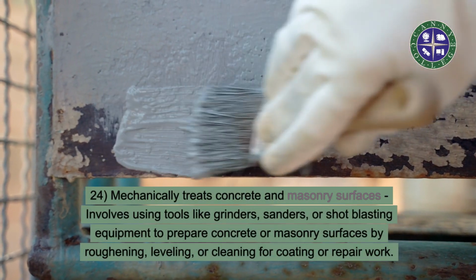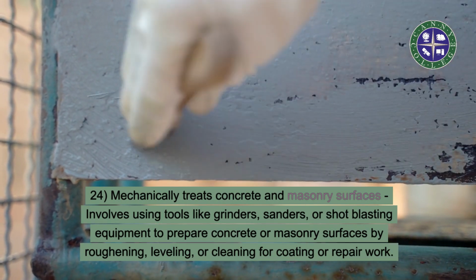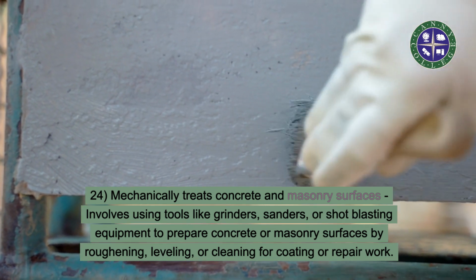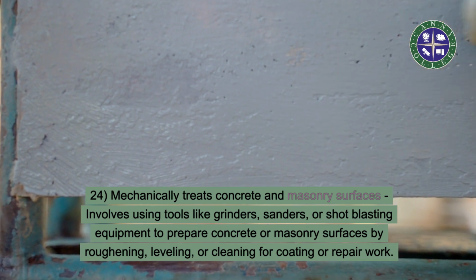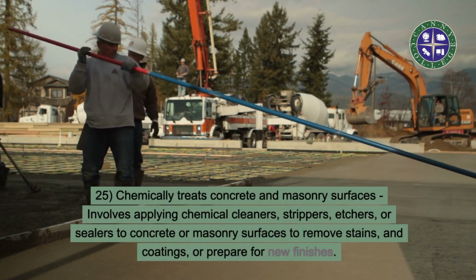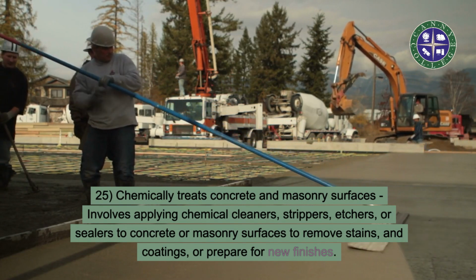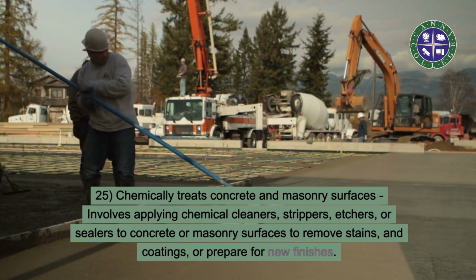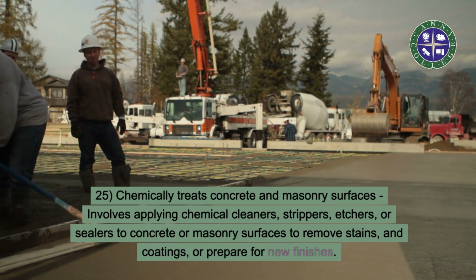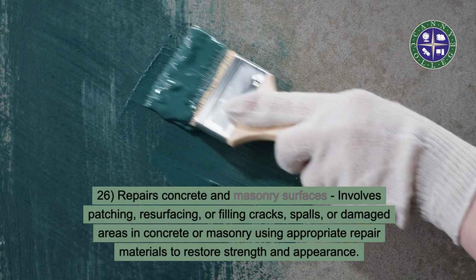Mechanically treats concrete and masonry surfaces. Involves using tools like grinders, sanders, or shot blasting equipment to prepare concrete or masonry surfaces by roughening, leveling, or cleaning for coating or repair work. 25. Chemically treats concrete and masonry surfaces. Involves applying chemical cleaners, strippers, etchers, or sealers to concrete or masonry surfaces to remove stains and coatings or prepare for new finishes. 26. Repairs concrete and masonry surfaces.